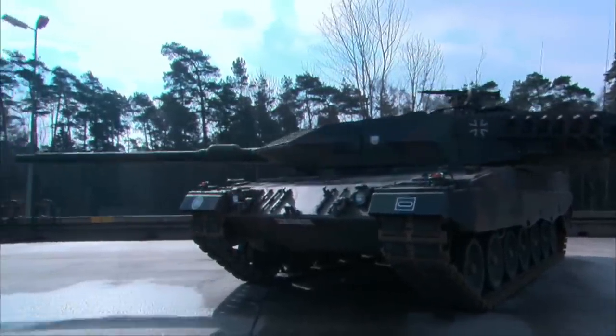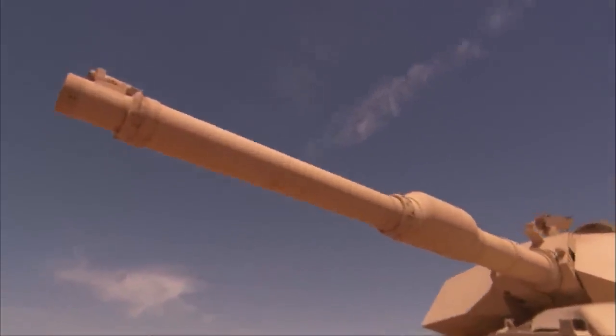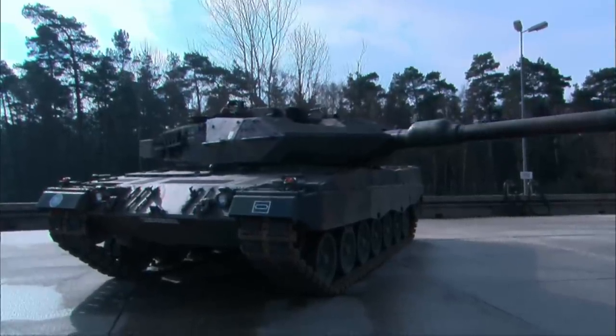The Leopard's gun is considered to be the best on the battlefield, and the American Army agrees. Former enemies now use the same German-made gun on their tanks.